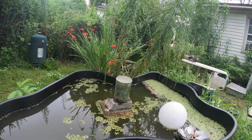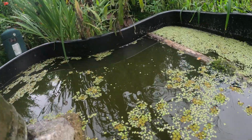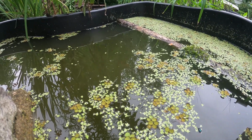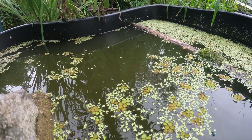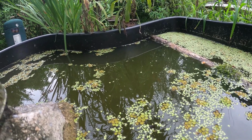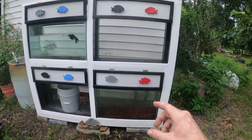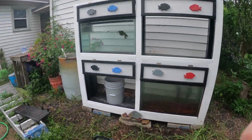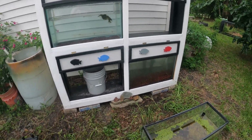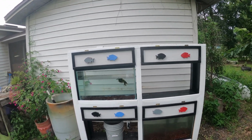There's a lot of Cuban tree frog tadpoles. You can see the tadpoles right now. Little minnows are in there as well. I keep moving the minnows. I'll end up putting one or two minnows in each of these tanks. The purpose really isn't for anything special. Not reproducing, stuff like that.